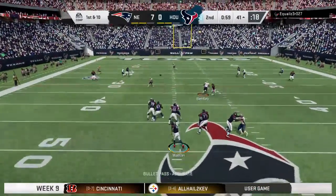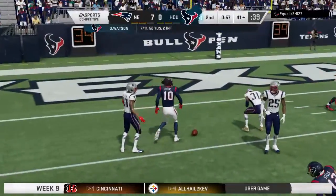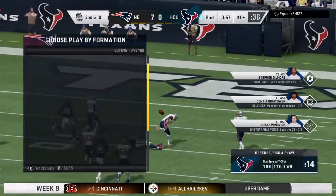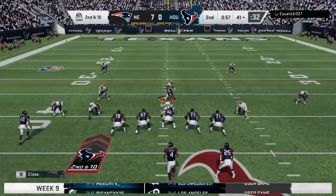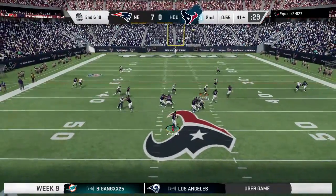Now Watson operating from the gun. And that is incomplete. Took a shot there on first down, but he couldn't reel it in. Another dangerous throw there, partner. I mean, he's already thrown 2 interceptions here in the first half. I don't know if you want to keep throwing up 50-50 balls when you've had that kind of lack of success. Yeah, absolutely. Very well could have been a 3rd interception in half number 1.